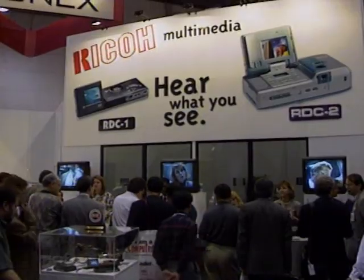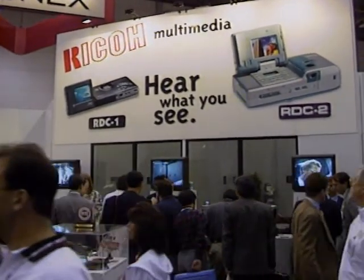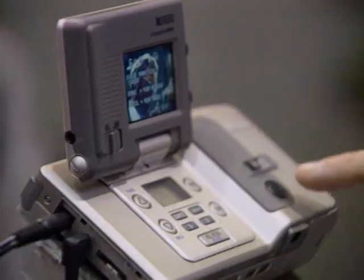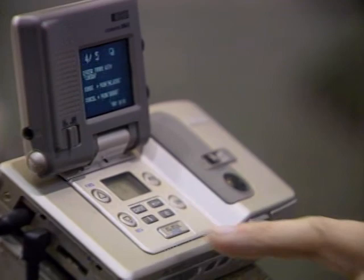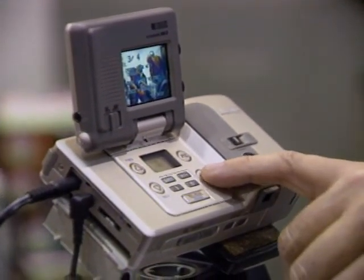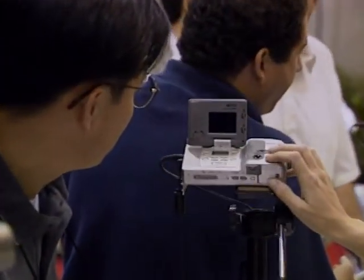Ricoh announced their RDC2 multimedia camera capable of recording still images, continuous motion, and sound clips. The RDC2 can store up to 38 high-resolution images or 19 sound-enhanced photos on 2 megabytes of internal memory. Ricoh's multimedia camera is available now, starting at under $1,000.